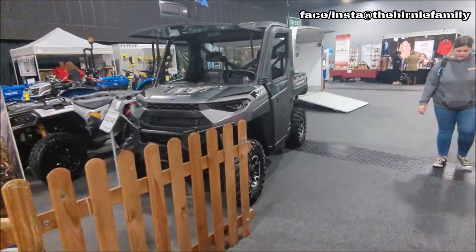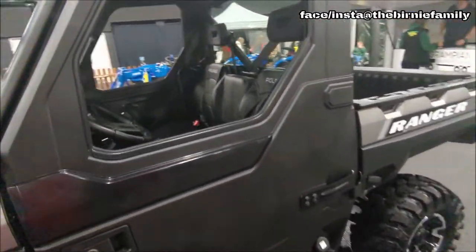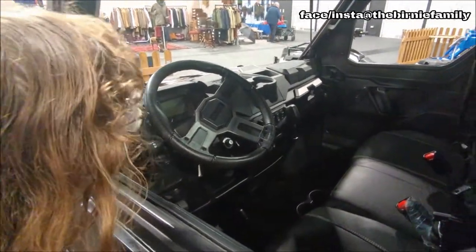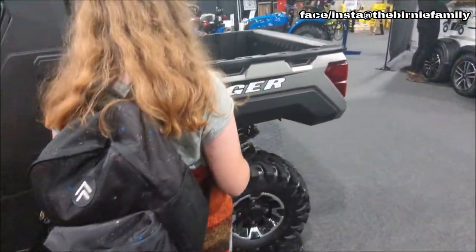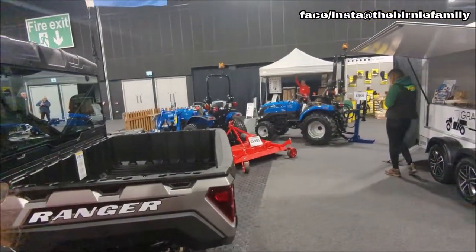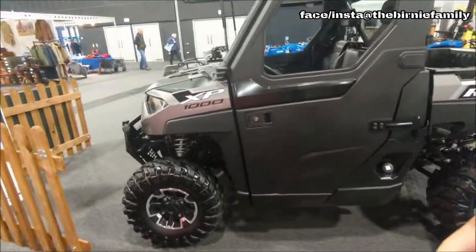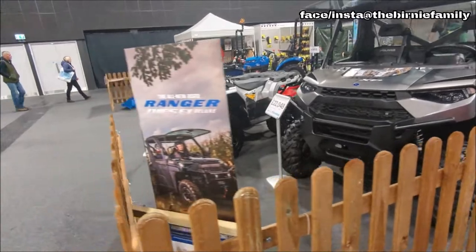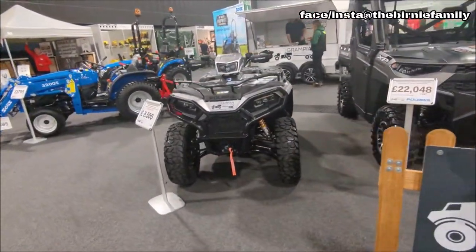It's a Polaris, look. Oh, that is just 22 grand. Doesn't stink either. No, it doesn't stink at all. It's brand new, that one. Yeah, absolutely. Dual overhead cam. Hey, go look, big farmer's quad. The big farmer's quad, look. Oh, 8.5 grand for that.